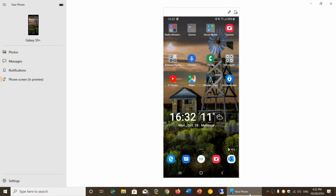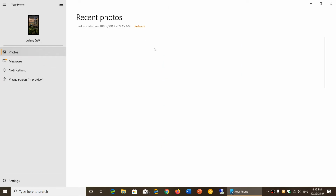So you've got your phone screen possibility. You can actually mirror the screen of your phone, if you have Bluetooth on both devices. You need a low power special Bluetooth adapter on your PC for this to work. Then you've got notifications that can pop up. You got messages that can pop up, and even photos. You can check out the last 25 pictures on your phone. And the app is free and it's downloadable from the Microsoft Store.